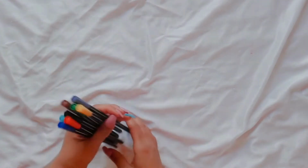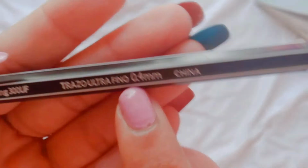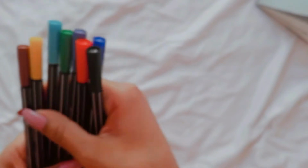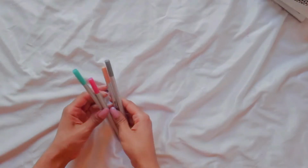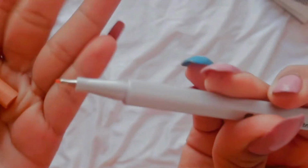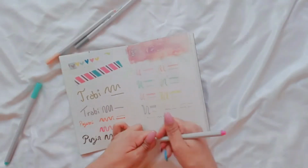After that, from the Micron brand, I have these microfibers, which are 8 basic colors. Their tip is 0.4 millimeters. And I have 4 more microfibers from the Fugo brand because I didn't have these colors from the previous brand, and they are pretty cute. They combine very well with the Travi Big Brush pastel.